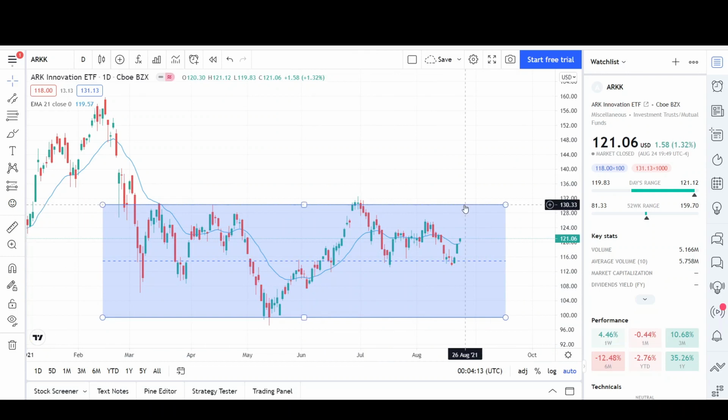The highs of the range are the 130 level and the lows of the range is the $100 level. So right now it looks like prices are at the mid side of the range, so we could go either way. However, since we just had this bounce off of it, kind of like a double test of the midline, it looks like we could go up to the higher side of the range, and I'm going to give you more reasons why I believe that can happen.